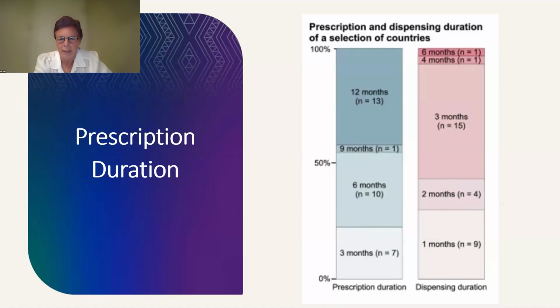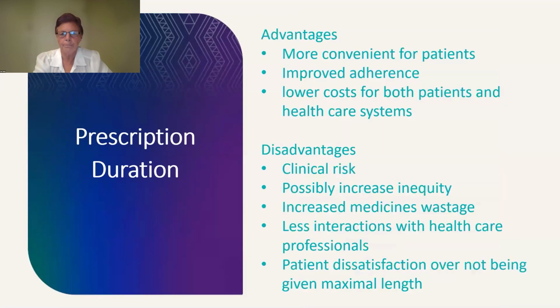And you can see that New Zealand is well in the minority of only allowing prescriptions for 3 months. And the cutoff is somewhere between 6, 9, 12 months. So certainly towards higher prescription durations. So there's advantages and disadvantages with this. More convenient for the patient in many cases, because they're not having to come back to the doctor or to the nurse practitioner to get more medication. And improved adherence, because they're less likely to run out of their medications, and so able to keep taking them. And there will be lower costs for both the patient and for the healthcare systems.